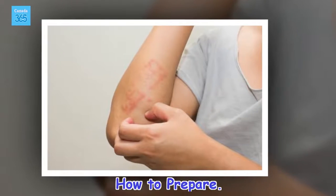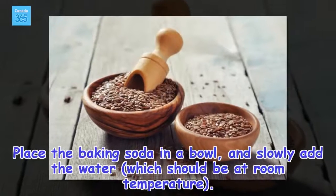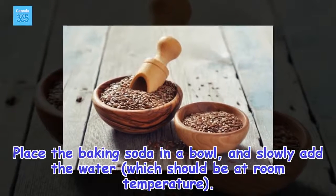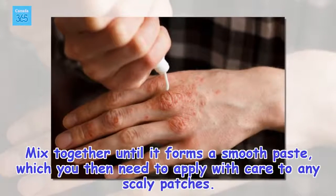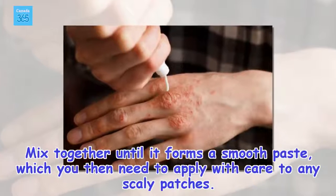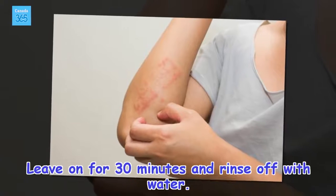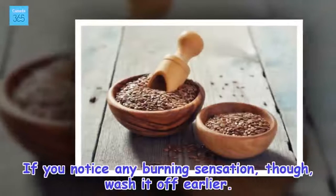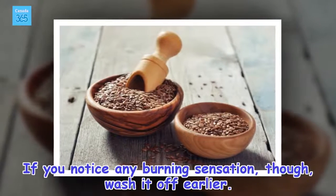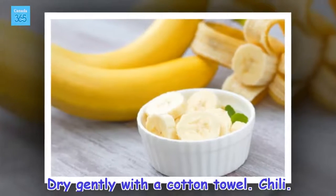How to prepare. Place the baking soda in a bowl, and slowly add the water, which should be at room temperature. Mix together until it forms a smooth paste, which you then need to apply with care to any scaly patches. Leave on for 30 minutes and rinse off with water. If you notice any burning sensation, though, wash it off earlier. Dry gently with a cotton towel.